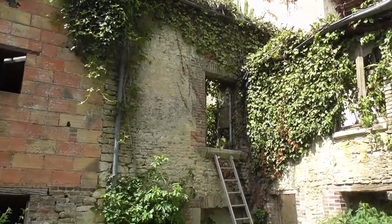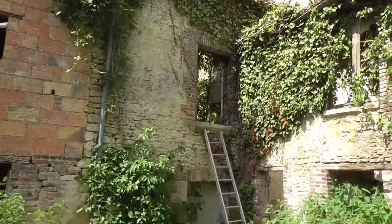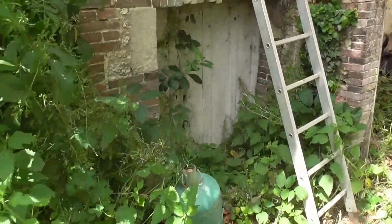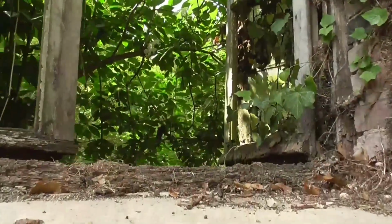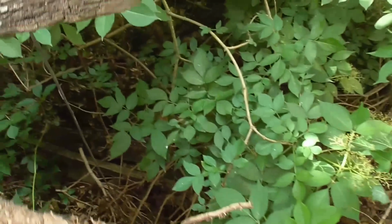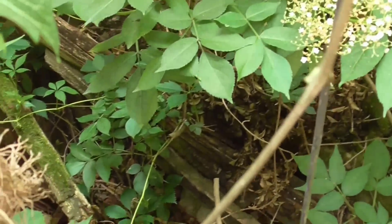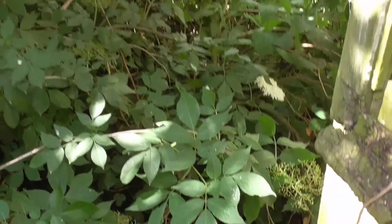Like I said, this window here leads into the ground floor room at road level, where the door underneath actually leads from this level into it. If I go up the ladder, you can see, you can't see very much actually because it's so overgrown in here. There are the beams of the floor and the ceiling and everything that was above it has all fallen down inside. Pretty much filled it up.